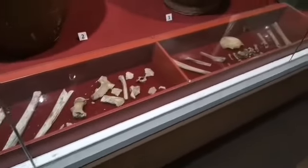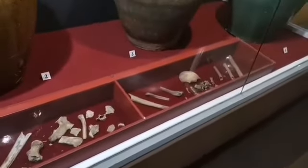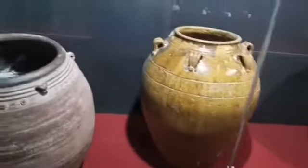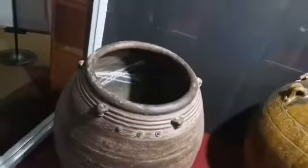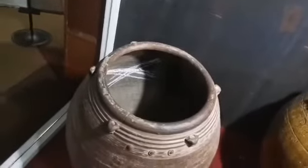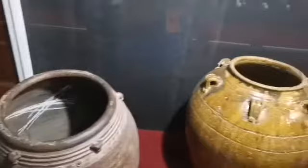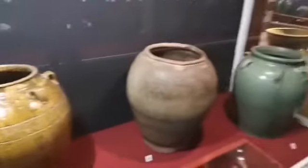In fact, normally what they will do, they even have a saying, is that they actually reuse the jar for another burial next time. So when there are only bones already, they will take out the bones from the bigger jar, put them in a smaller one, and the bigger one they will reuse again for another body.